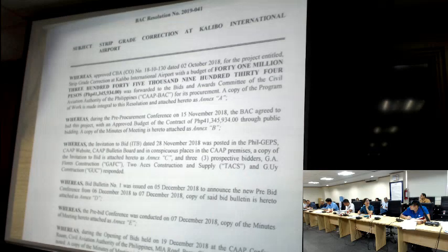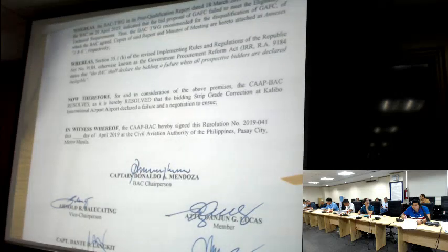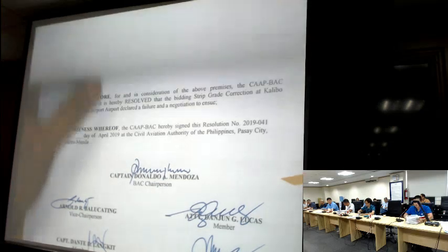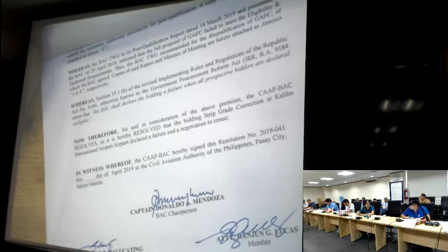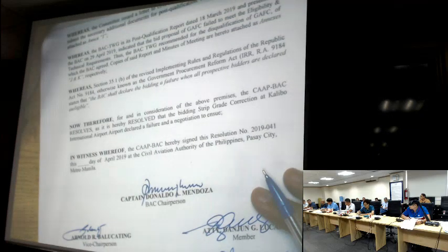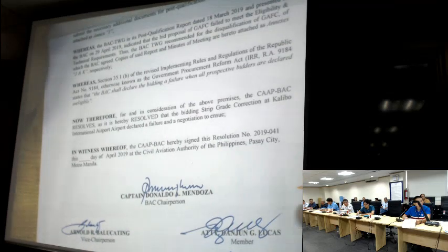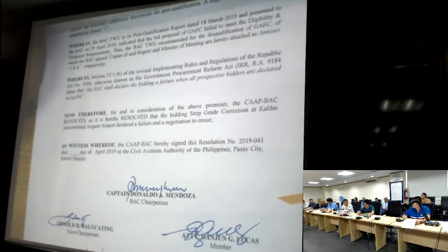It's recommended that this BAC resolution be revised for rebidding. Also, if you would like to start this area, proceed and make a preparation of the resolution, if it is still first bidding, also on a proactive rebidding.